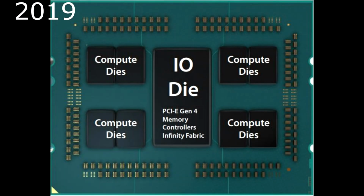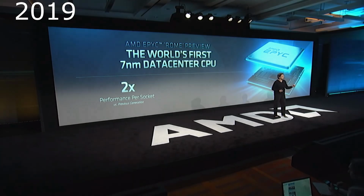August 7, 2019, the EPYC Rome server CPUs were released. These are new, faster Zen 2 cores. They are super fast while also being very power efficient. 2x performance per socket.